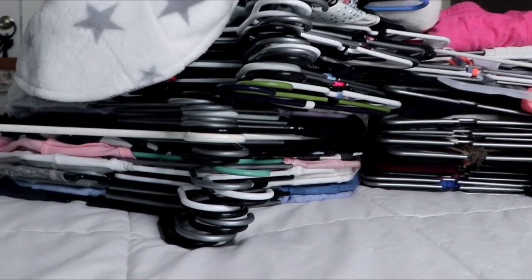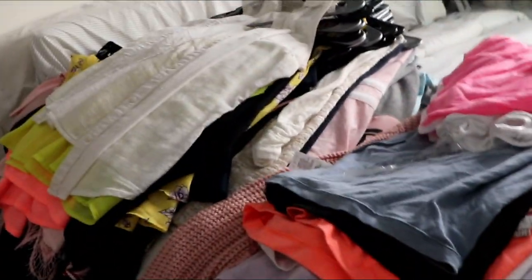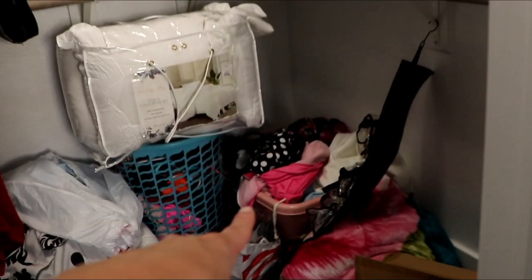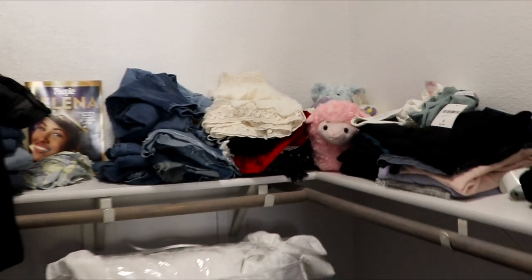Okay, y'all, this is just my clothes alone that I just took down off the shelf. This is ridiculous. And this isn't all of my clothes. There's even more down there, and all up here. So I literally need to go through all of this because I do not wear those clothes every day.